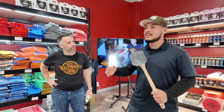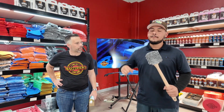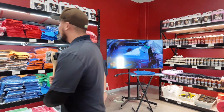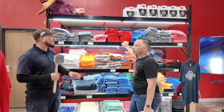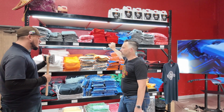So he has high plush microfiber towels. I know there's detailers out there that say to get a bunch of Costco towels. They use it for the glass, the paint, the interior, and stuff like that. But with that being said, I know he has this waffle weave towel. This is what I use to clean glass. It's probably designed to clean glass, the way it's textured. So this is what I would recommend. But if you want to walk us through the towels.